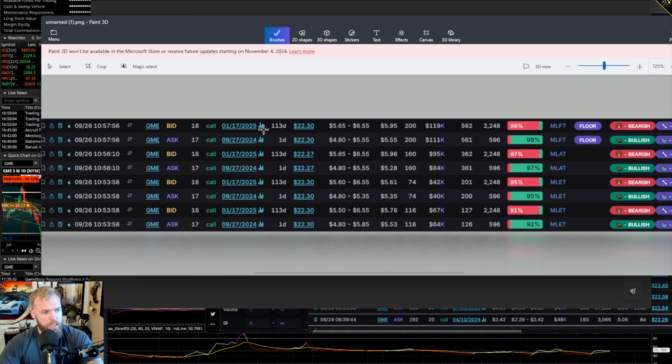So the first thing I can see here is that if we add up these numbers, so for these 18 calls, if we add the 200, the 160, the 74, and the 116, it comes out to 550. So that is very likely the same person, and it's very likely the same person that's getting filled over time into a position.